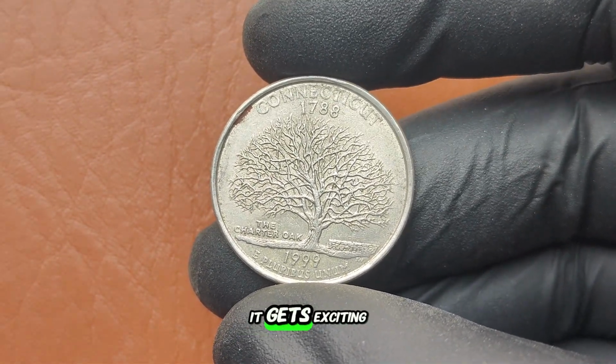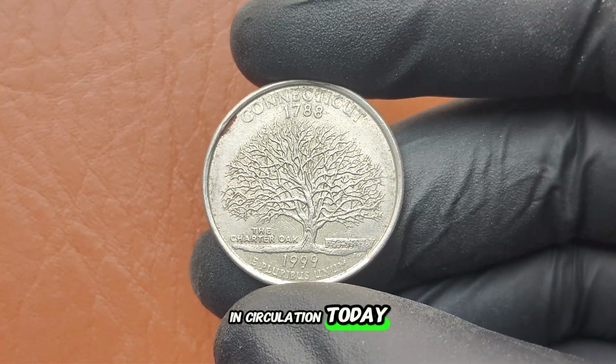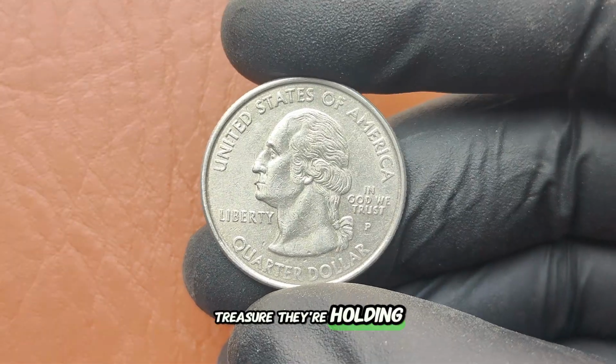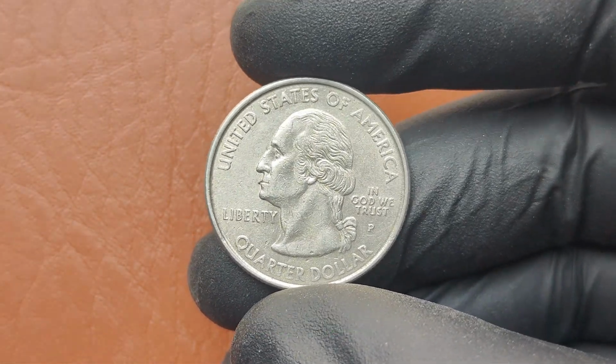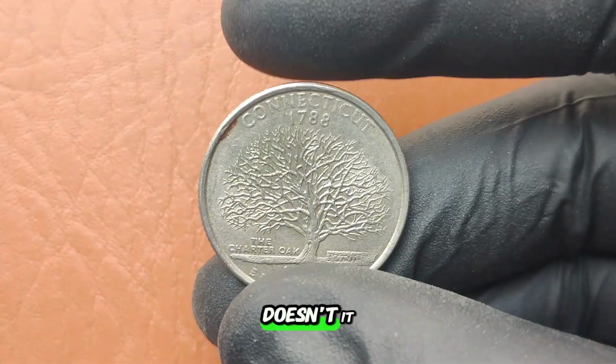Now here's where it gets exciting. Many of these coins are still in circulation today. People spend them every day without realizing the treasure they're holding. Imagine a coin worth more than most luxury cars, slipping through your fingers. Kinda makes you want to check your pockets, doesn't it?